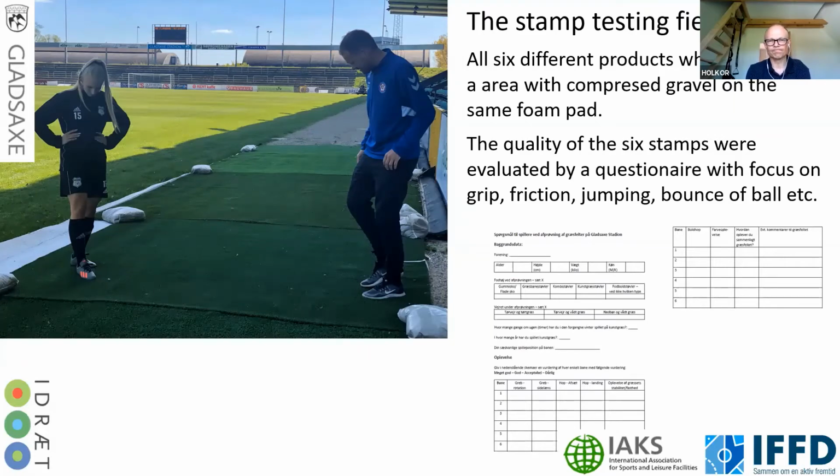Okay, great. Thank you very much for giving us these insights. I suppose it's always difficult to make processes like this because every user is comparing to what he or she is used to playing on. So that might create some difficulties in choosing the future pitch.